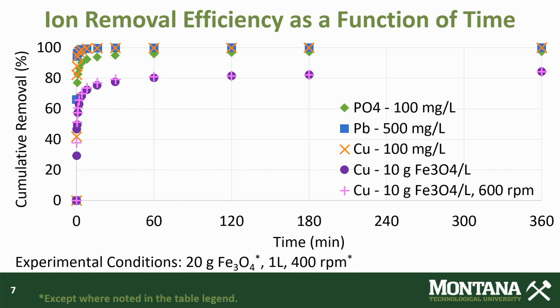So going back to that commercially available magnetite we were talking about earlier, it was also used in adsorption experiments. These experiments were run using 1 liter of solution containing about 100 milligrams per liter of our contaminant and a dose of 10 or 20 grams of magnetite, mixing at 400 or 600 RPM for 6 hours. So first we have our 20 gram per liter and 400 RPM mixing speed runs.